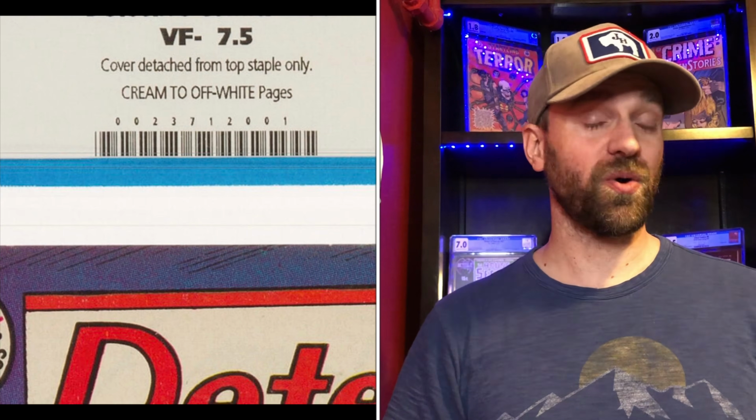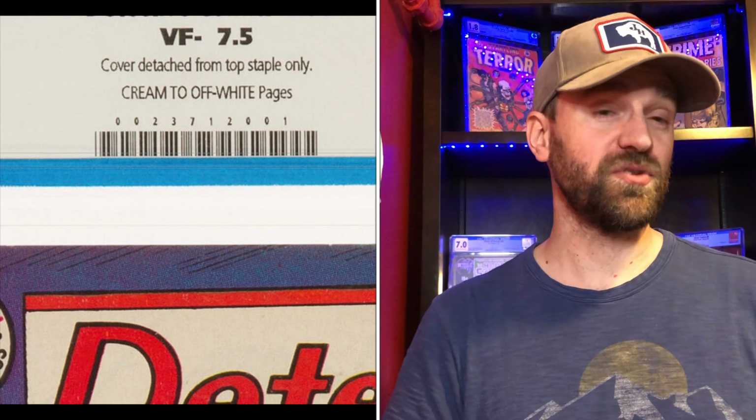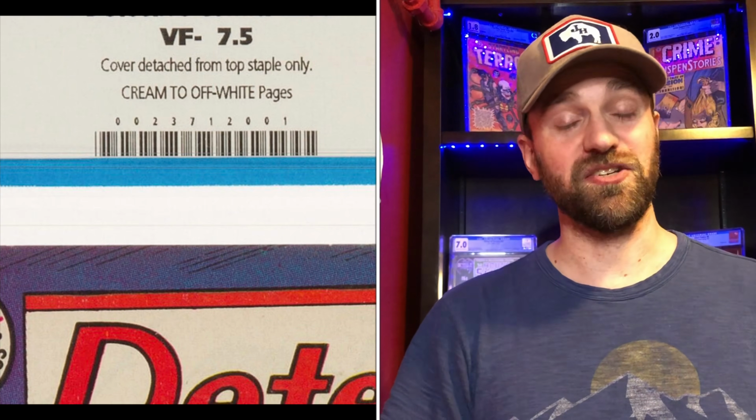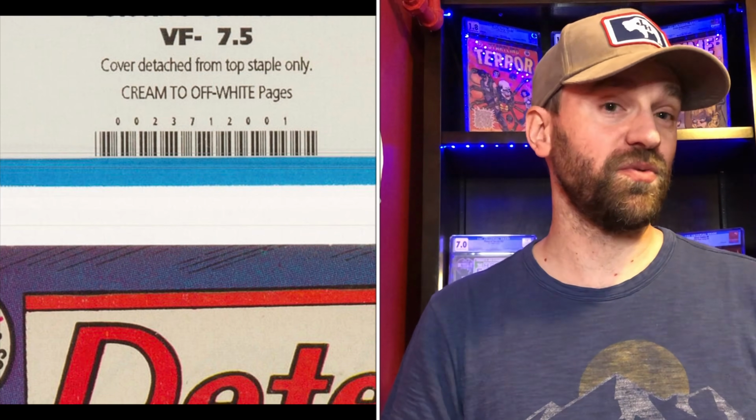And now, at least according to the grading standards that are provided by ETA Nick for what he has seen from CGC for a decade, that would make the maximum grade that this book would get if you submitted it today a 6.0. And so if you crack this book out and submit it back with a detached top staple, you are very likely, just because of that one flaw, to get a 6.0 no matter how good that book looks. And if it was a really beautiful book, you'd probably get a qualified label. And so a lot of people don't want that green label, that qualified label.